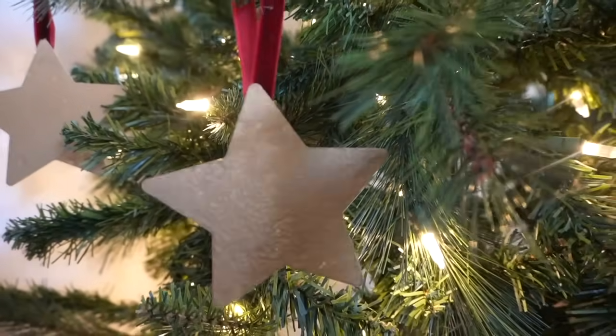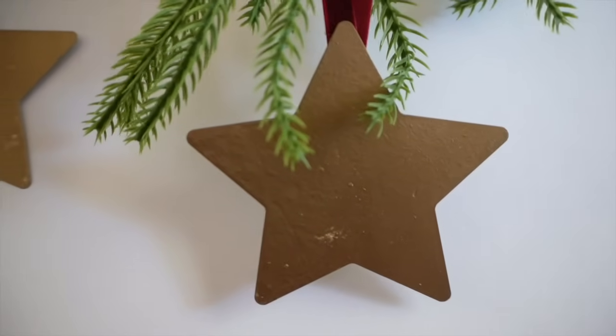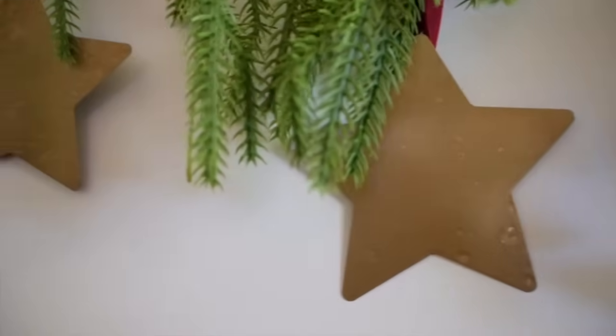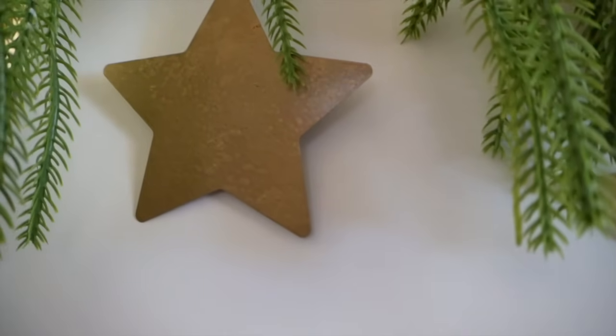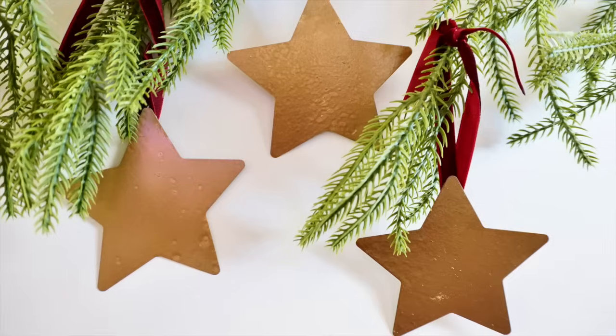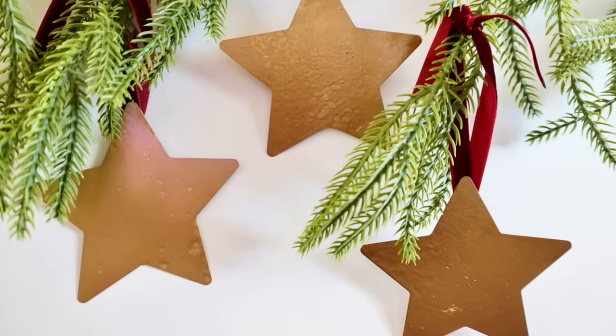And it seems like having those mess ups kind of added a very antique, kind of rough surface to those stars. And when I applied the spray paint, it shone through and it did finally give it that aged look that I was looking for.